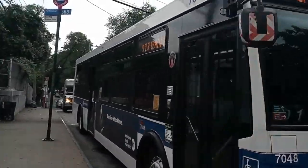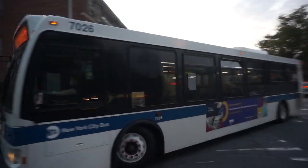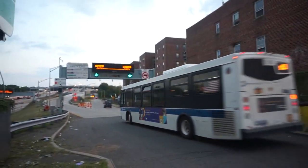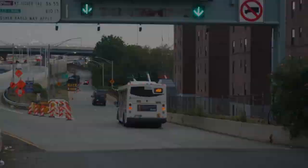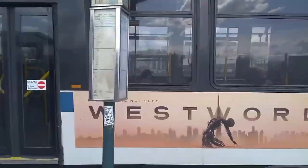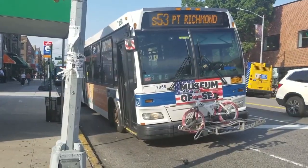So as for these Orion 7 third gens, they're a pretty good fleet, they're decent, with the exception of some nitpicks and criticism from some passengers, drivers, mechanics, and of course transit and bus fans, but overall, they're well received by the residents of Staten Island. And with these being exclusive to Staten Island, it makes them slightly harder for transit fans like myself who are from the outer boroughs to catch these, unless they're being dispatched for the subway shuttles on weekends or for snow runs in the winter.